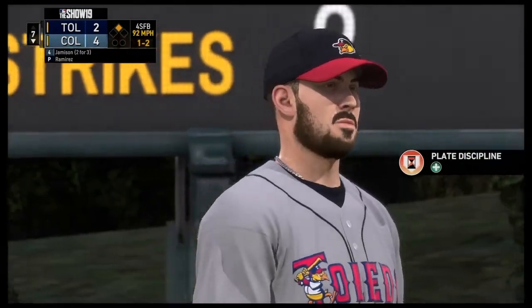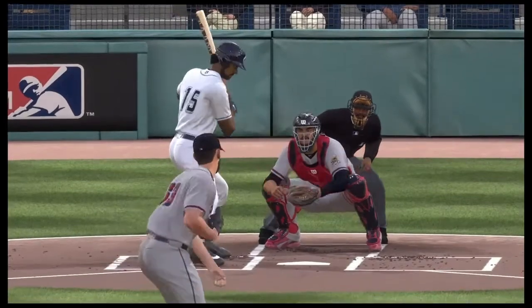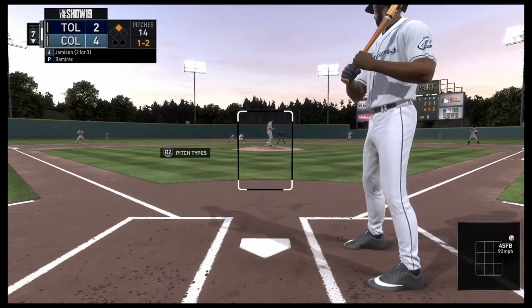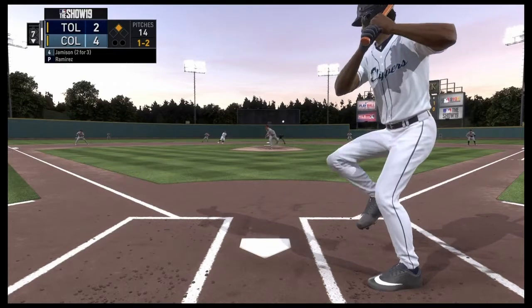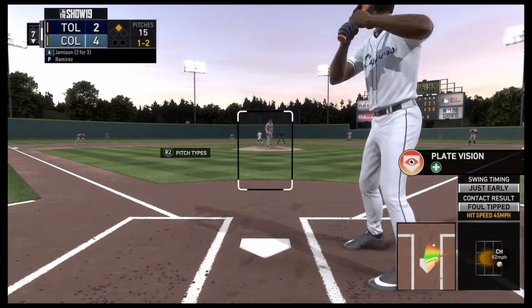Oh, 0-2 is a fastball that misses inside. 1-2 now. Hey, I can understand why he wanted to elevate the fastball right there. This batter's eyes have been lit up since he stepped in the box. Let's see if he gets him fishing on something breaking in the dirt right here. 1-2, here it comes. Had to sit back on the changeup, and he did a good job to get the bat on that one.